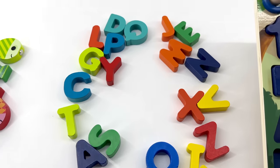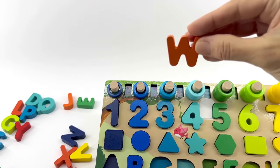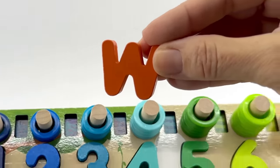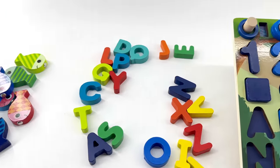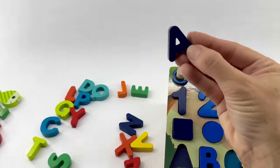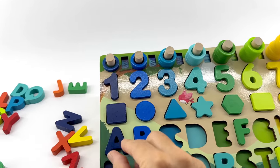Okay, let's go back to the letters. How about the letter W? And this one's orange. Right there. Next, why don't we do the one that starts the beginning of the alphabet? The letter A. And it's dark blue. A.